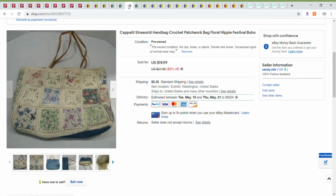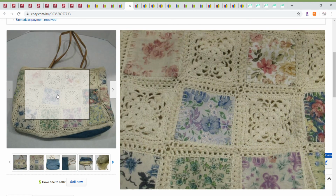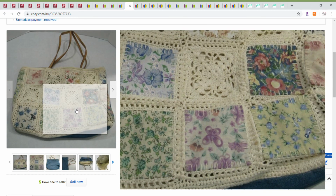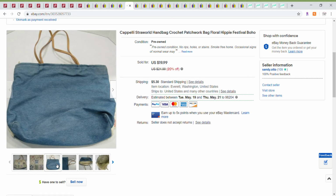This is Capelli's, kind of a crochet patchwork handbag. Really nice floral fabrics used on this one. And this one did sell through a promoted listing also. It did sell for a best offer of $17.99. And oh, the other side was this really nice denim kind of fabric, lightweight denim fabric. Really nice handbag.